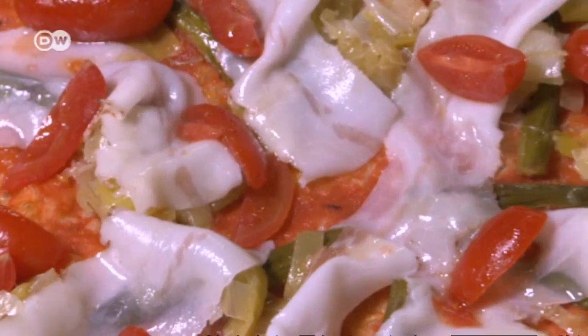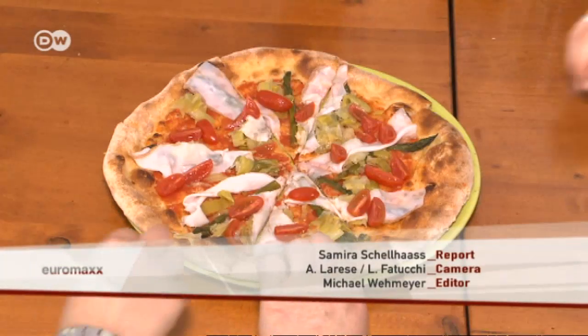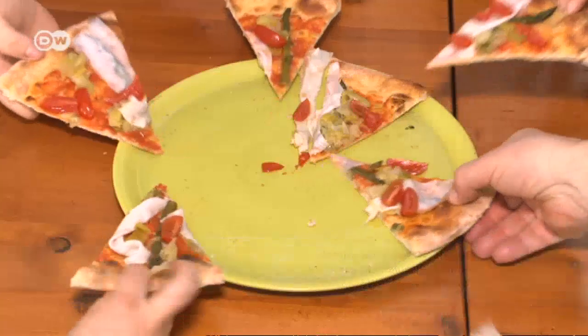Pizza has even been accepted by some as haute cuisine. Probably also because it's so versatile that even the pickiest clientele can't really go wrong.